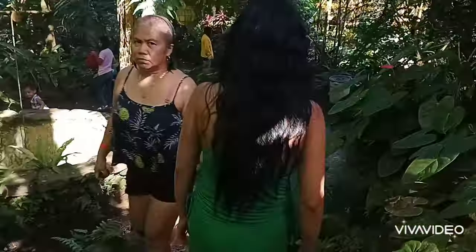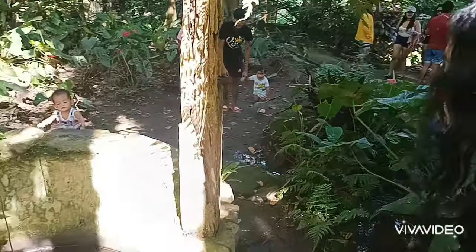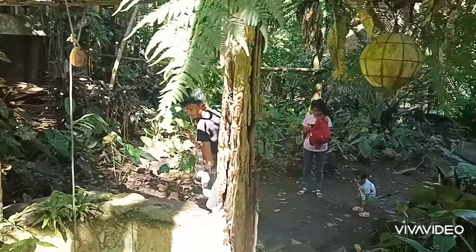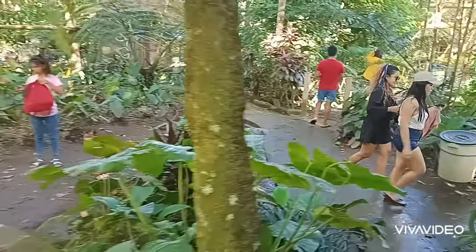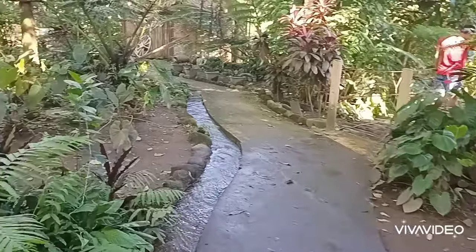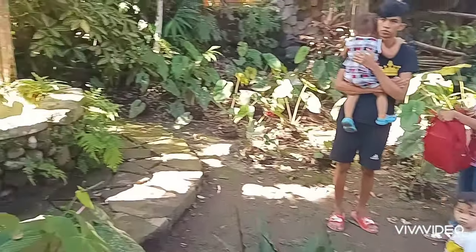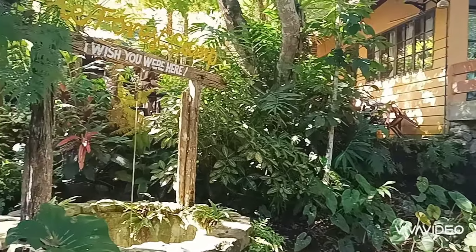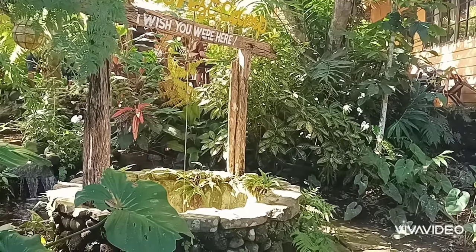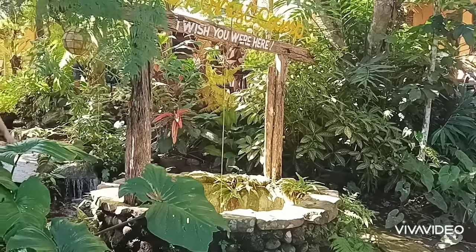Here's a wishing well there, Jennifer. Look. Oh, yeah. There's a wishing well. You can make your wishes so you can win the lottery. What does it say on the front? It actually says Forest Park or something, I think. Oh, yeah. I wish you were here. But there's a wishing well, so you can put some money in, and then the next time people might come with you and enjoy it.